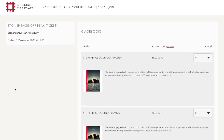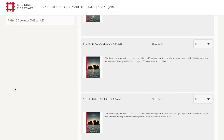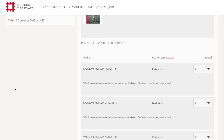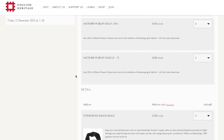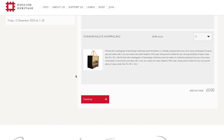So here it's going to take you to a page to ask you, do you want some add-ons? Do you want a Stonehenge book? They have it in various languages. You just keep on scrolling unless you do want to add one. Here we have some other options you can do in the area that you can add on. Here's some more. You keep on scrolling, and if you don't want to add anything, that's fine. You probably can find it in the gift shop. Don't worry, the gift shop is well stocked. Once you're ready, click continue.